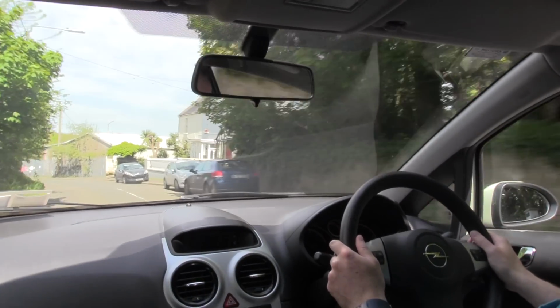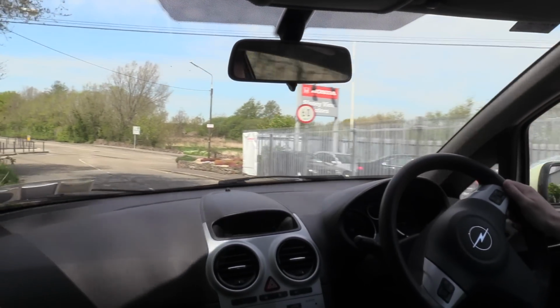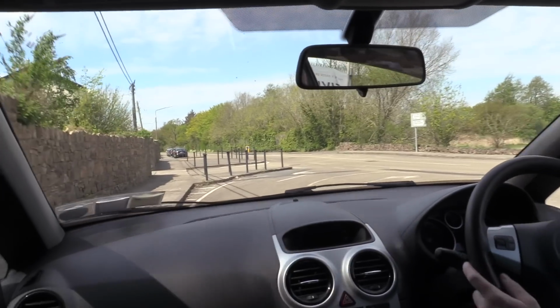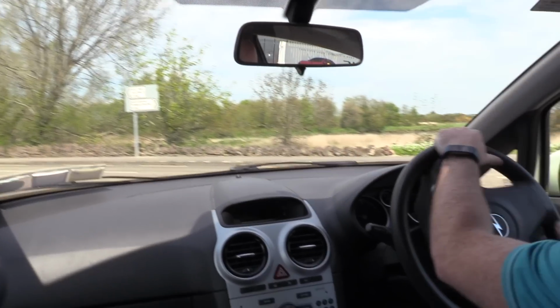So I'm going to be going left here, so mirrors indicate left. I'm slowing down. I can see the 60 kilometer sign there, but that's just for the next road. So it's on a bit of a bend here at the junction, so it's okay just to kind of take it slow coming down and straightening up here now, and a nice gentle stop.